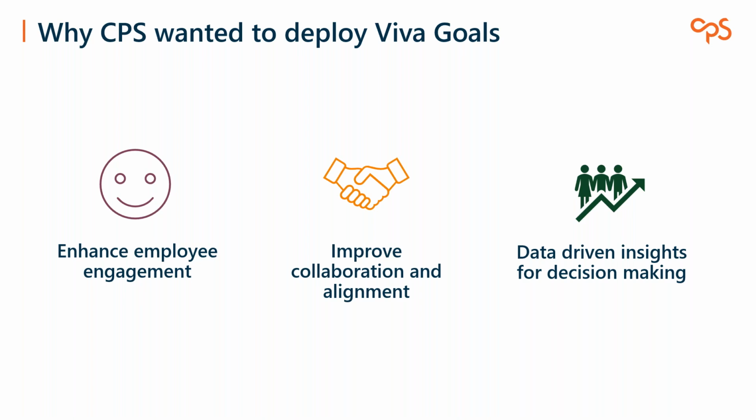Feel free to pop in the chat if you have similar challenges that you're facing, or other challenges that you want to share. I think that would be really useful for us to see, are we all in the same boat when it comes to objective setting and goal setting?